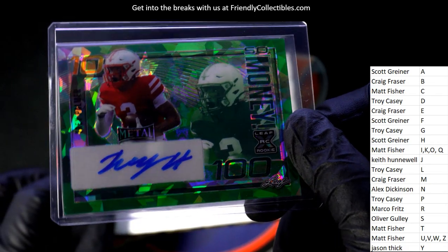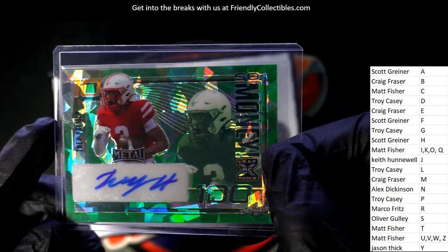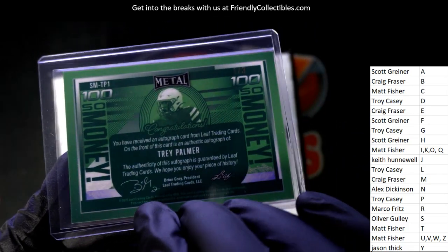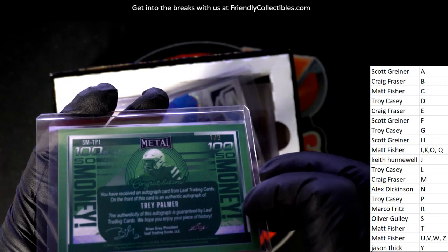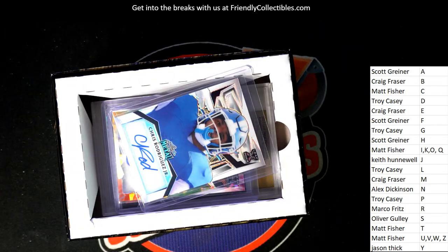What is this? Who is that? Trey Palmer. Troy C. Got an autograph here. Let's see. Oh, it's a 1 of 3. Nice. Trey Palmer auto, 1 of 3. Charles Rodriguez or Chris Rodriguez. For Marco. Mr. Filler.